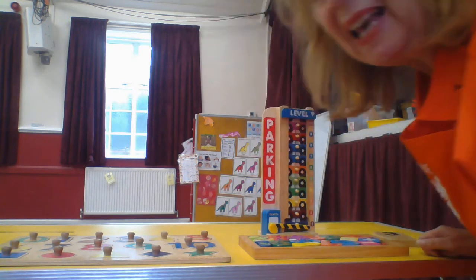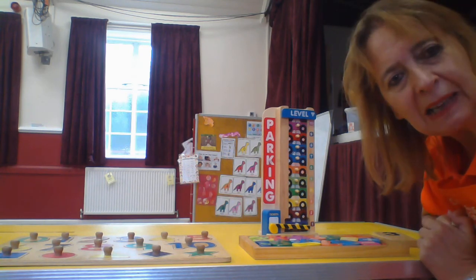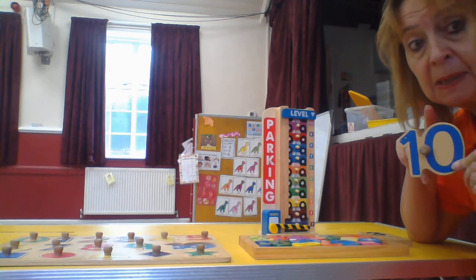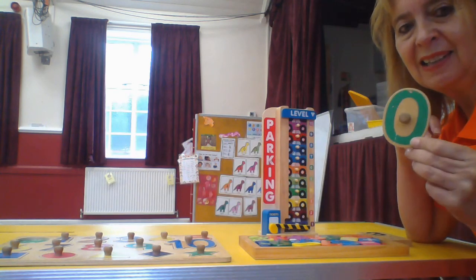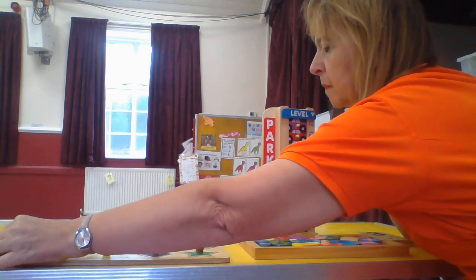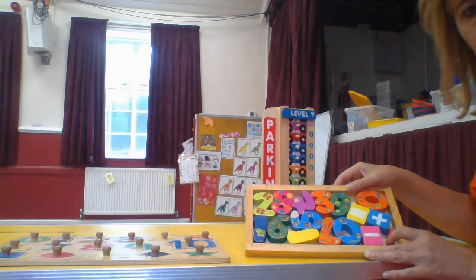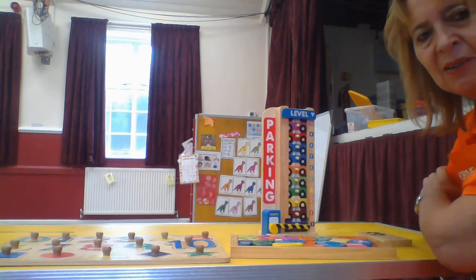This is our maths table. This is where we learn all about how to do puzzles, how to keep trying when we get things wrong, how to count, especially the numbers 1 to 10, not forgetting that very special number 0. We also learn about different shapes. We learn how to count objects. We learn to problem solve and fit shapes and spaces. And we do all sorts of things on this table.